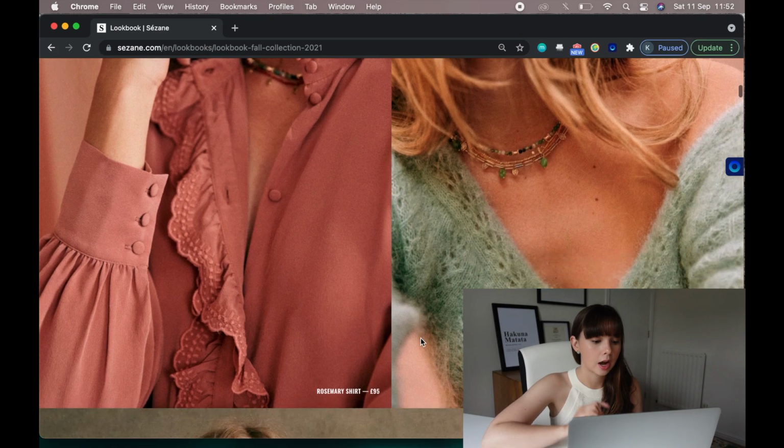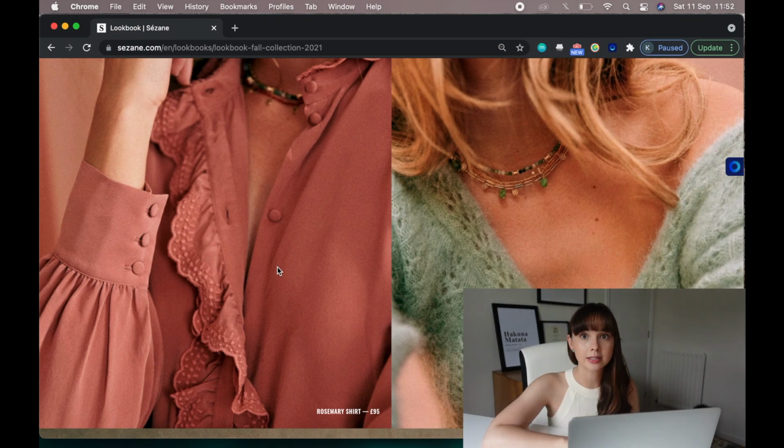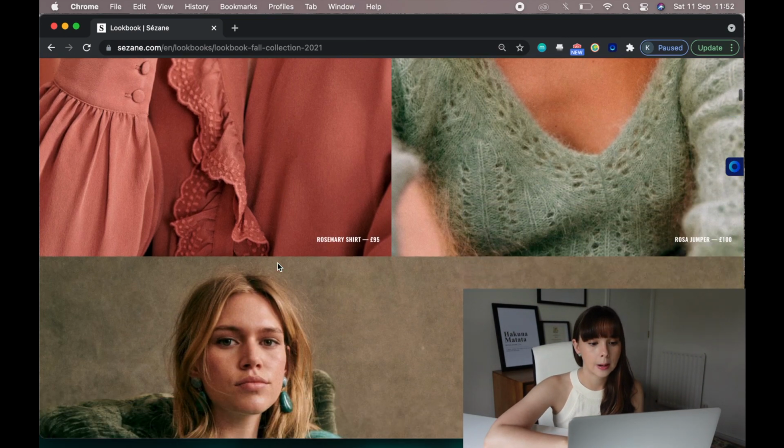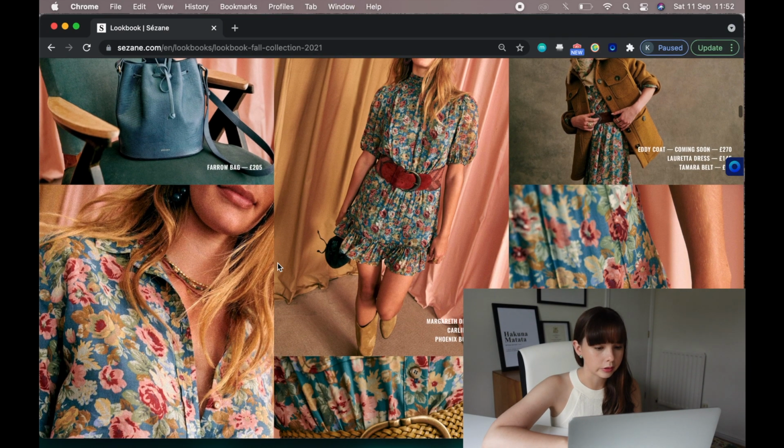I like this rosemary shirt. It's really similar to the Chloe, isn't it? Yeah, that's nice. It's not something I'd buy, but it's nice. Is this the same print, or is this a different print?